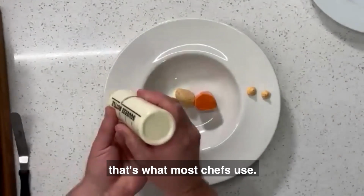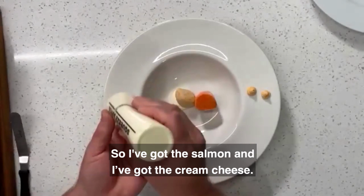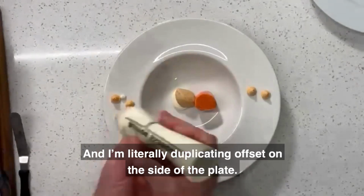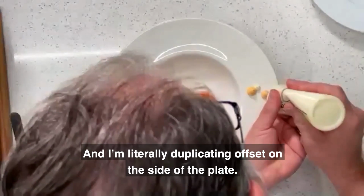what most chefs use. And so you've got some more salmon mousse on there, have you? And then you've got salmon mousse, and I've got the cream cheese. Okay. So I'm literally duplicating offset on the side of the plate.